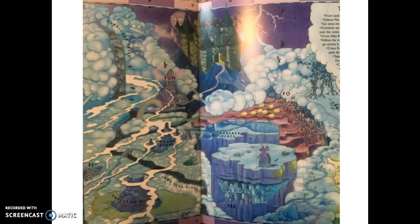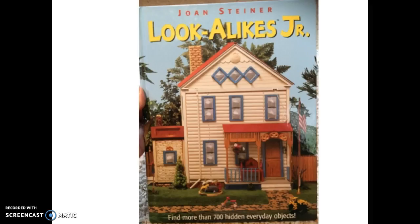So map books are kind of similar to cross-sections, but they're really fun to look at. Here's another type of book. I would consider this a picture book. It's not really informational, but in there the author, I'm not sure if it's an author/illustrator, but they take everyday objects and they make it into a picture. So if you look closely at all of these things, it's made from everyday objects.